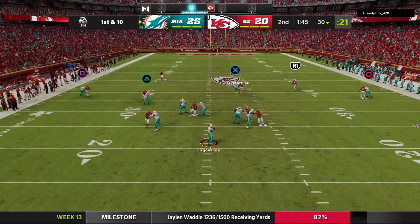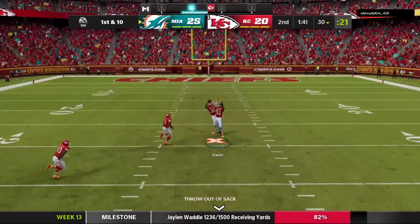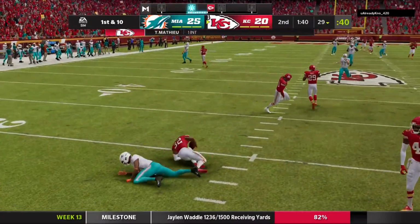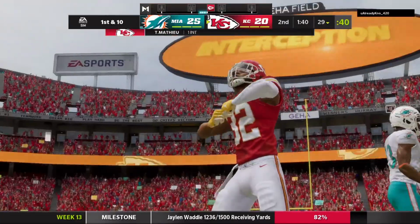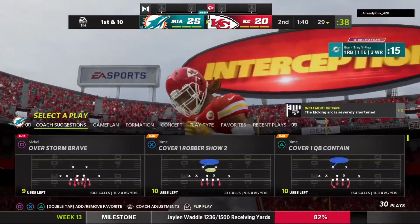From the gun, it's Tua. Deep ball for Goodwin. Into double coverage, and it's intercepted. Picked up by the Honey Badger, Tyrann Mathieu. And the Chiefs will take over here just shy of the 30.